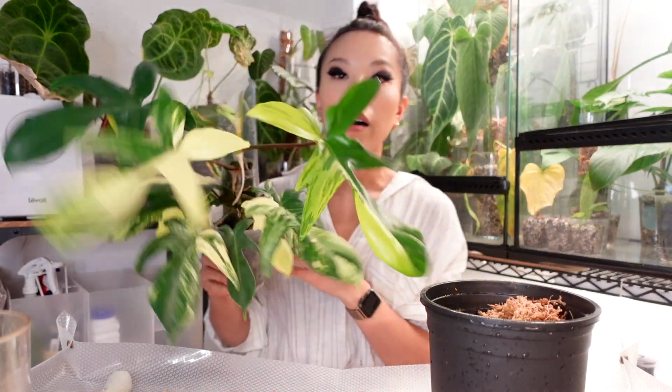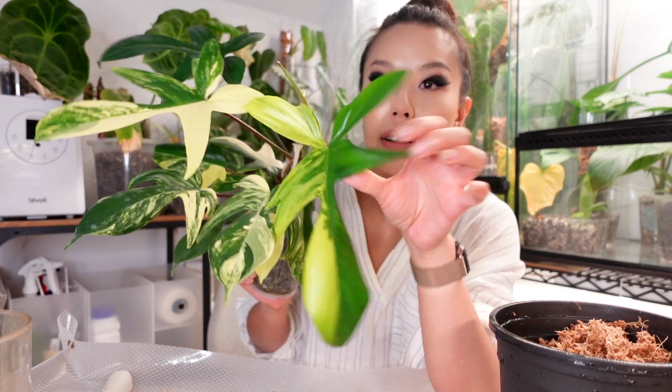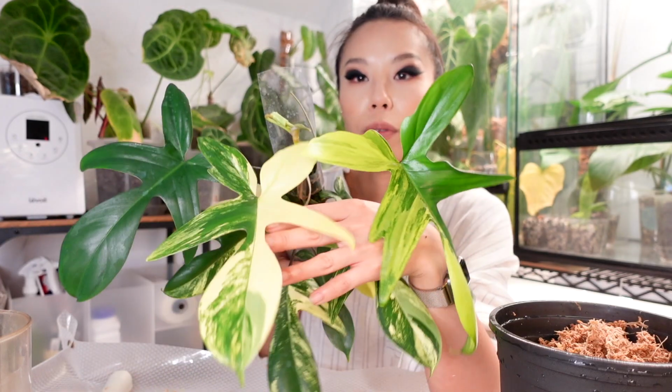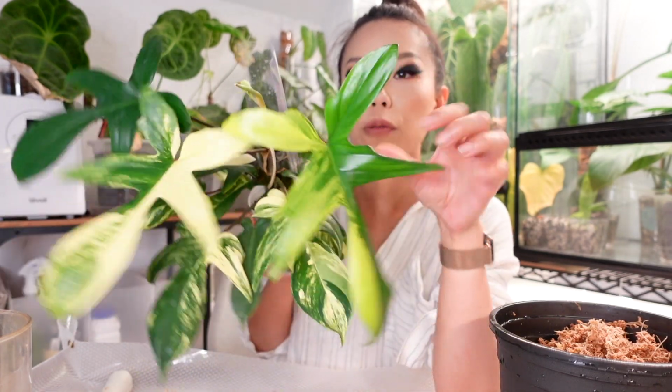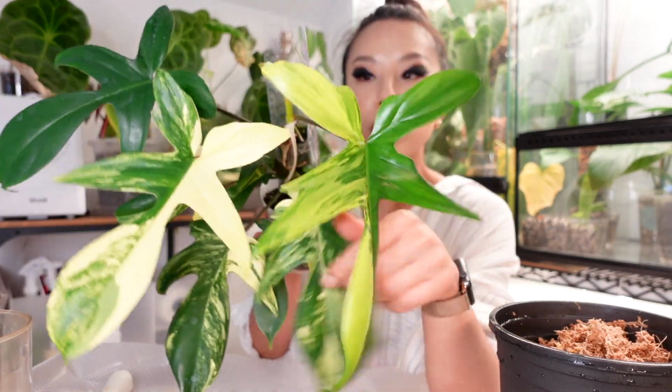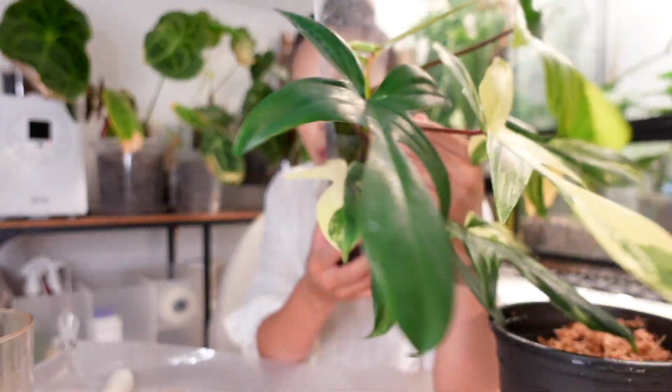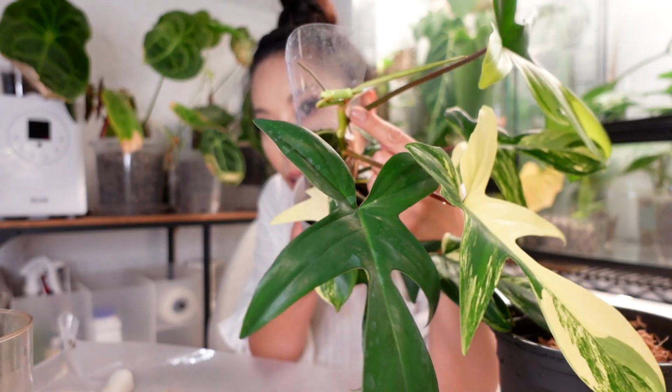Okay, so this is obviously my Florida Beauty. It's been growing at an alarming pace right now, and this is the newest leaf. Isn't she cute? This is the leaf before it that I have shown before, but this one, we're seeing it mature now, which is awesome. And it already has a leaf emerging here at the top.